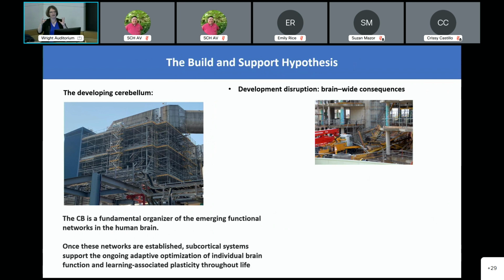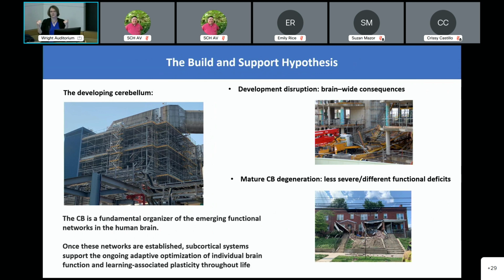Because you're not going to build the building right. And so that's why cerebellar abnormalities in kids have very different phenotypes from cerebellar abnormalities when you have a neural degeneration, because when you have neural degeneration, your house is built already. Those circuits are functional, everything working. You lost the front porch, for example, and so you're not so good at adaptation, but the phenotypes from mature cerebellar disorders where there's degeneration is very different from the developmental disruptions. So that was my speculation.